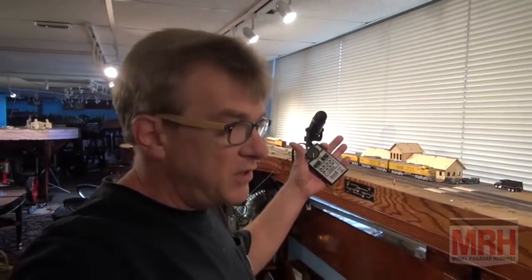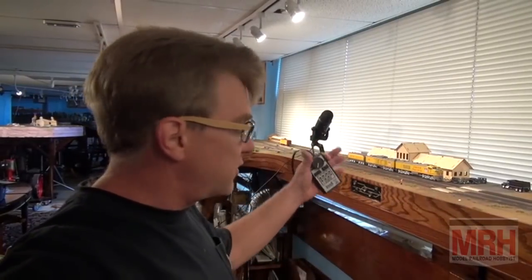So that's the ScaleTrains turbine with the Tsunami 2 decoder in it and the Loke sound decoder, and that's this segment for What's Neat.